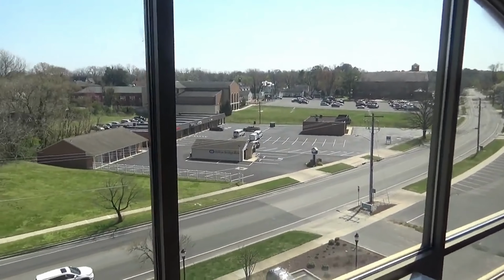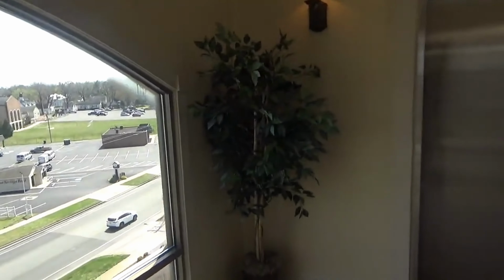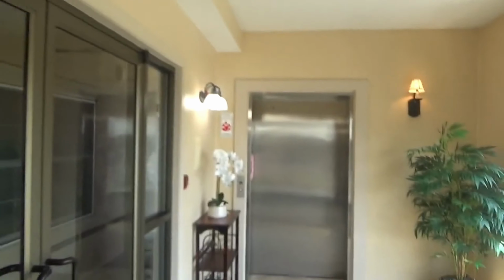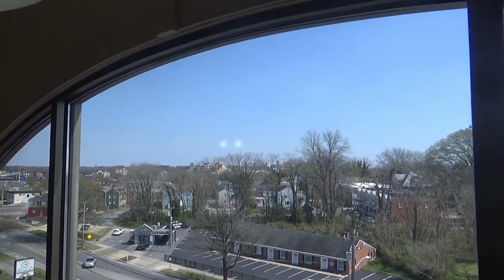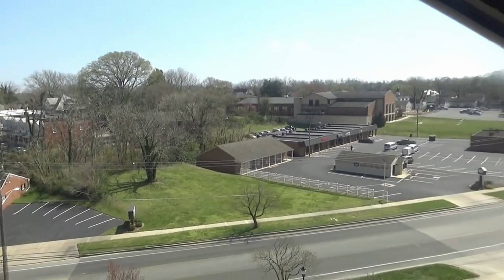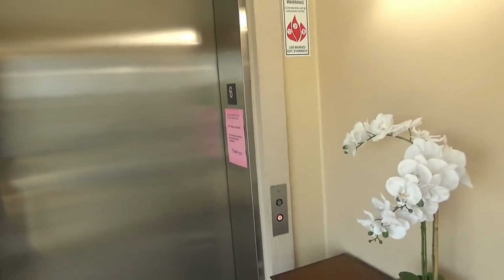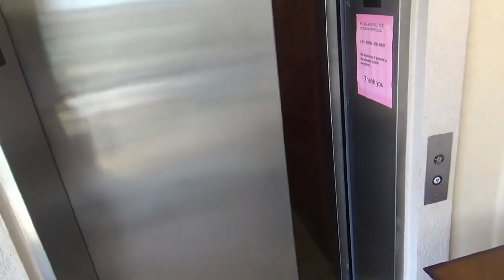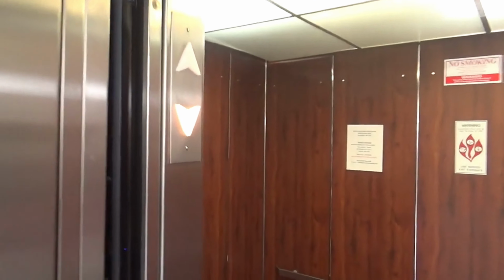This nice view. It's like so nice. I sure like this view. Oh, they both play at the same time. Over here I can see downtown Salisbury. Really, I haven't seen a view so nice.